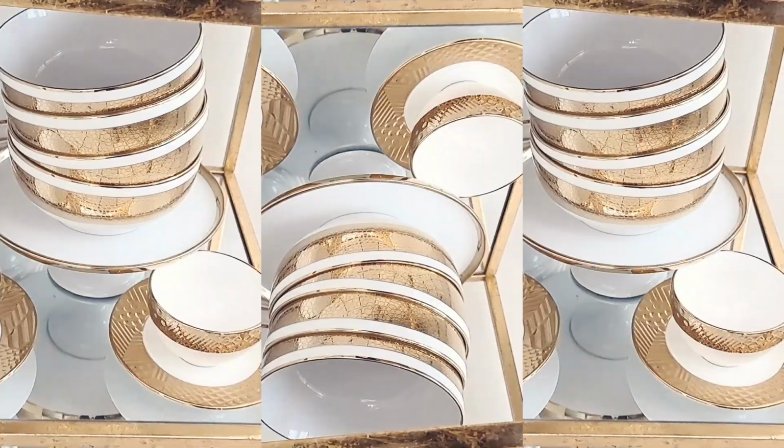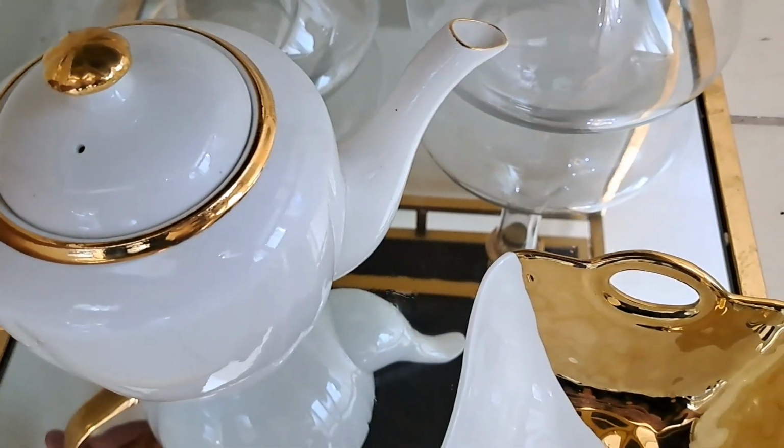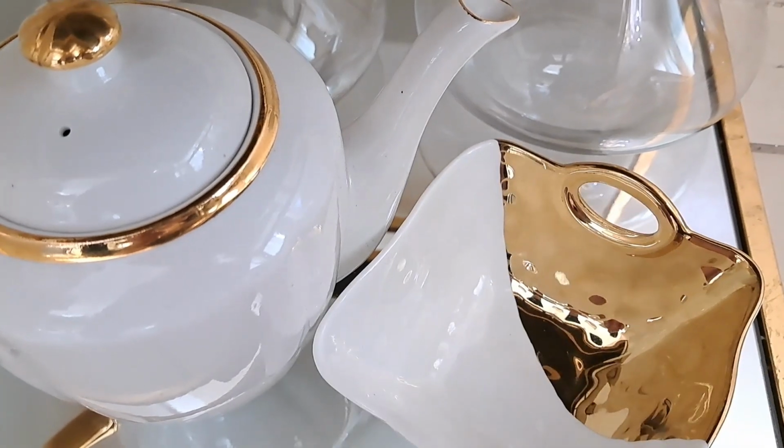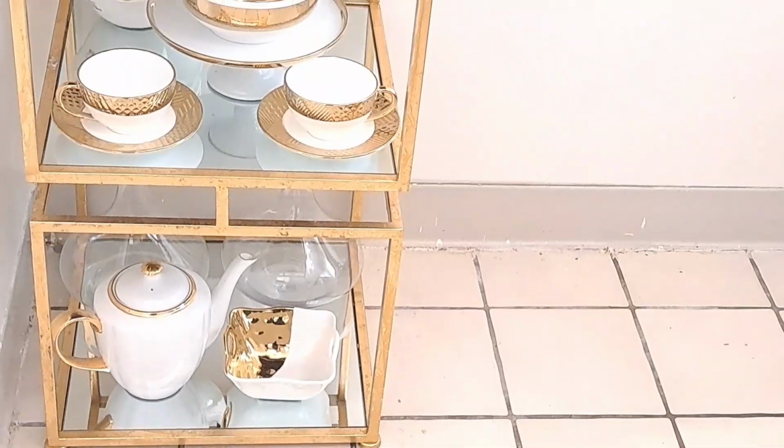They're waiting for Thanksgiving season, and I thought they were perfect to just leave them here, display them, and they look so beautiful. Some of these I got on clearance, as you saw there, for $4.50 for that little bowl, and the teapot is gorgeous as well.